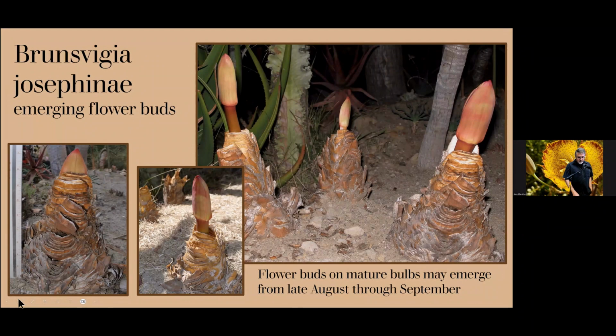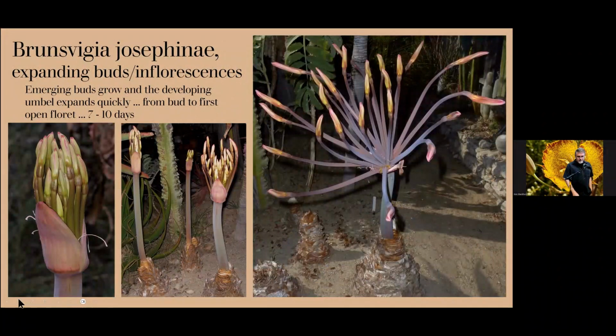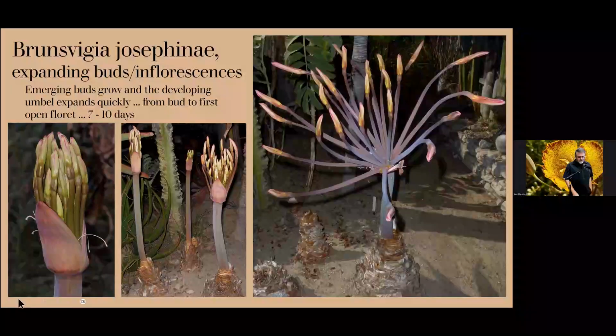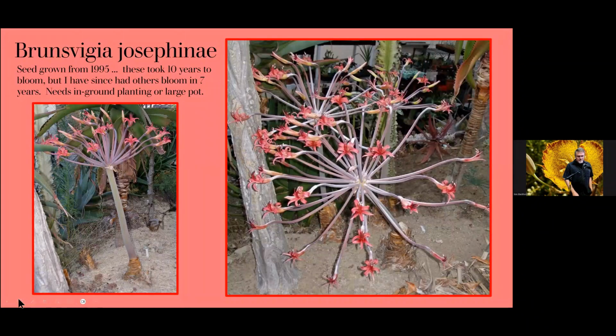And these are the bare bulbs starting to produce their flowers, usually in late August to September here for us. As the bud grows, it'll start to spread and open up, and you'll have up to 50 different individual florets. For me, it's just exciting to watch these things grow. I've got them in my succulent garden. They seem to do well there. And there they are in bloom. They're pretty spectacular.